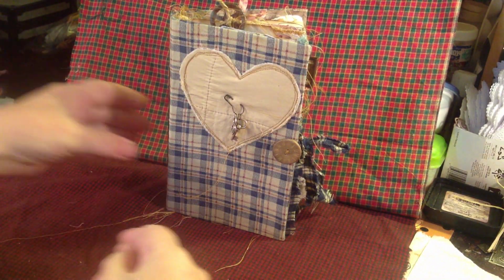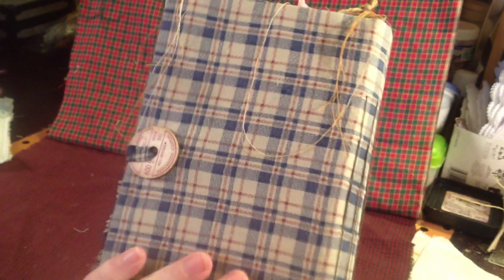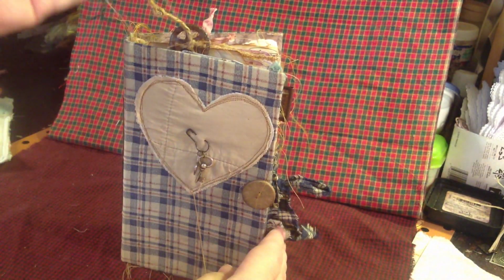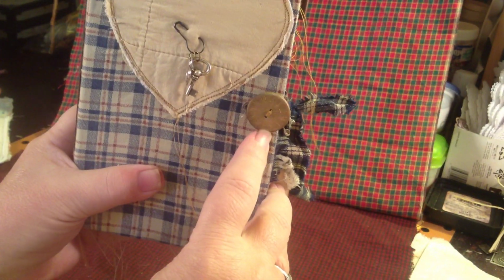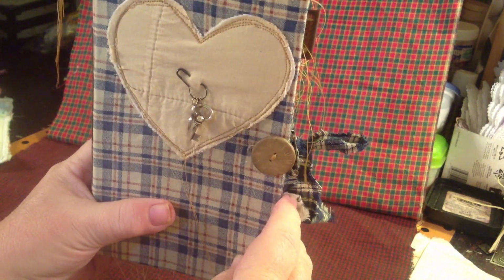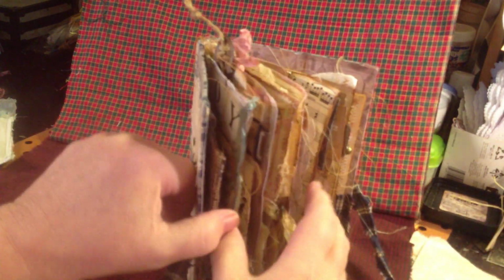And this is the journal. It's got homespun fabric on it. It's got three signatures. I left the sewing threads hanging. If you don't like that, they can be cut off. And there's a wooden button here on the outside. And this looks like one of the things on a spool, and I just threaded the homespun through that. And this is what ties the book closed.